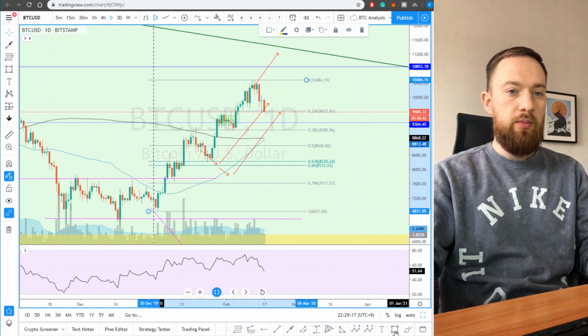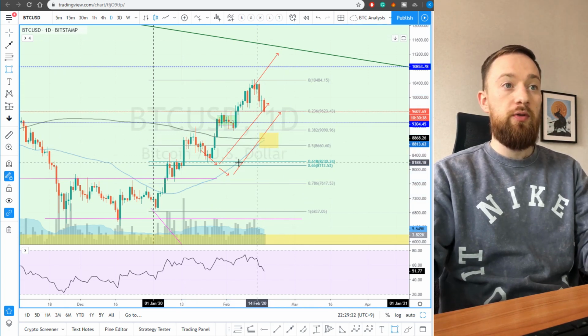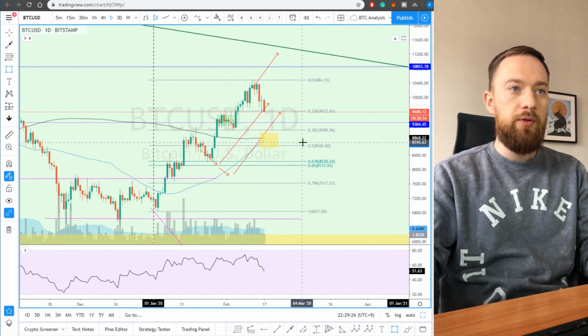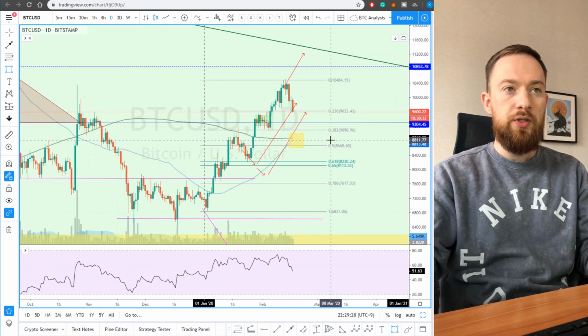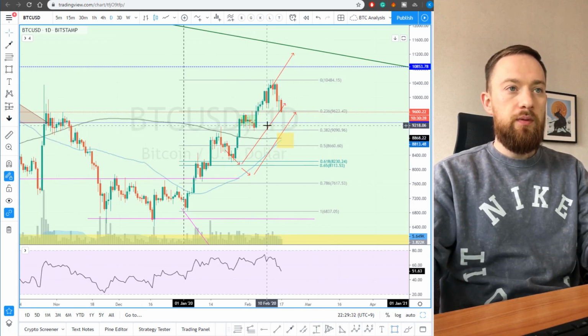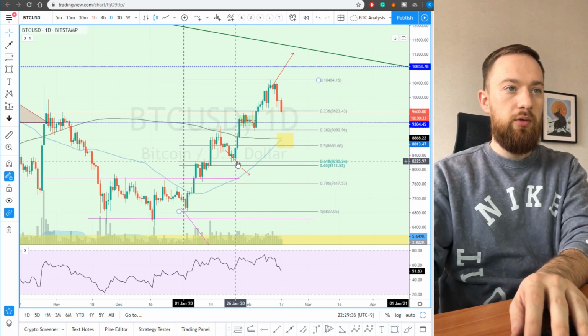At the same time, we're actually experiencing the golden cross, which is about to come. So the 50 MA is going to cross up the 200 MA, and this is a nice and very strong bull signal. So we're going to drop those lines because we don't need them anymore.